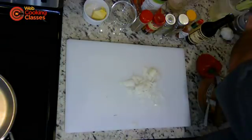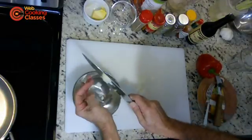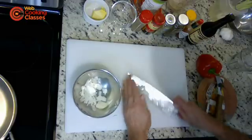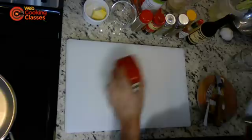All right, onion mise en place. I love having a bunch of small stainless steel bowls around for my mise en place. So we've got some medium dice, I would call that, really kind of sliced onions.